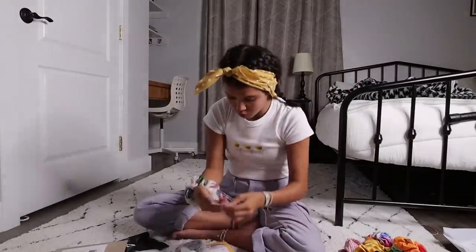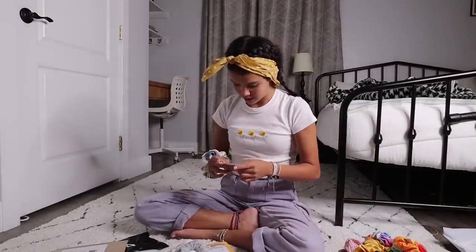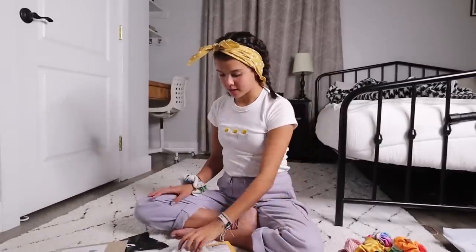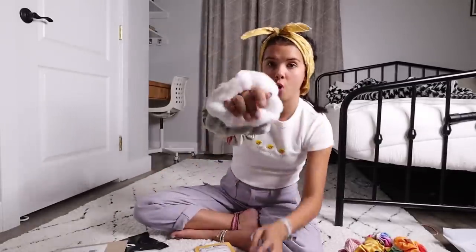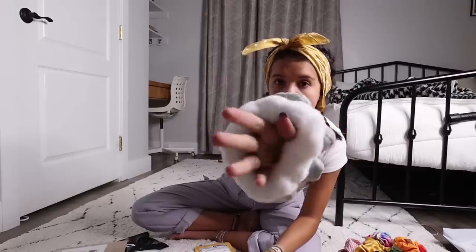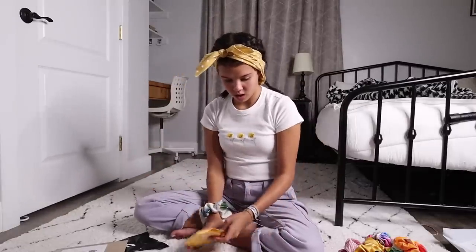They're so cute. Oh my goodness. These are so cute, you guys. And they sent me some scrunchies. Look at those. Those look so soft. I'm gonna definitely put these in my car, on my like stick thing.